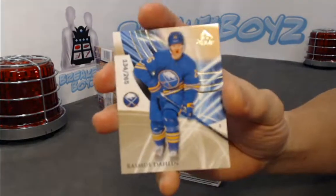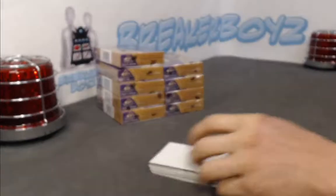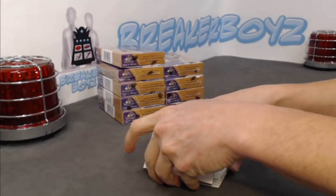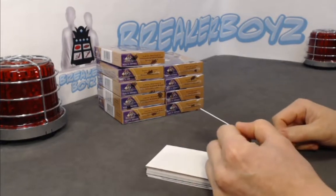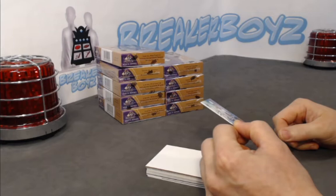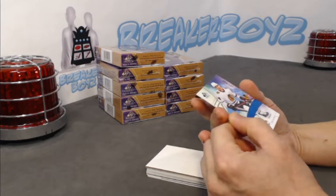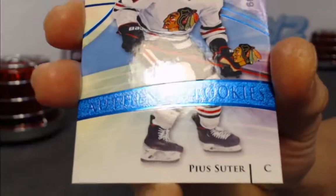Okay, we'll start off with a Rasmus Dahlin base set of 265. Oh, something coming up. It's pretty nice. We have an authentic rookies out of 199, Pius Suter. Cool blue foil there.